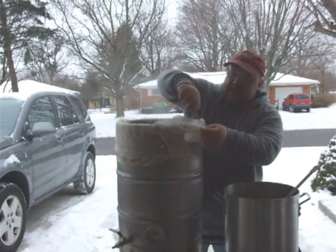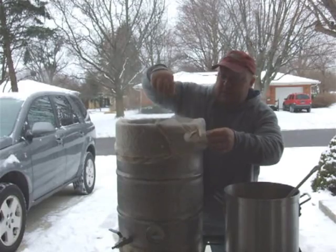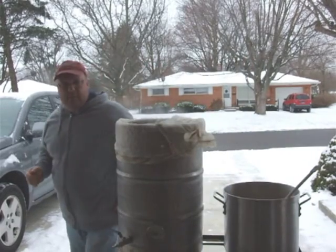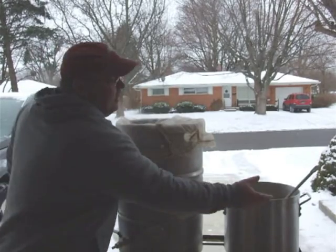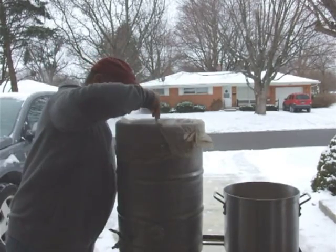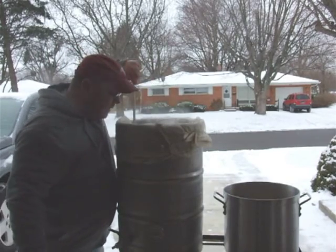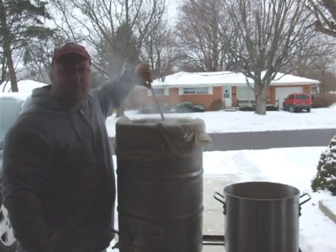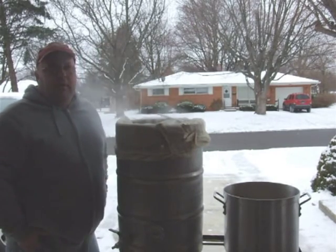Started coming up with this idea as I'm seeing guys do maple porters, maple stouts. I figured, what can I do differently to set mine apart from everything else? Come to find out, everybody was still using regular water, but they were just putting maple syrup in. So I decided to take it one step further.